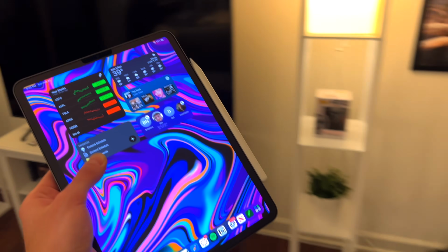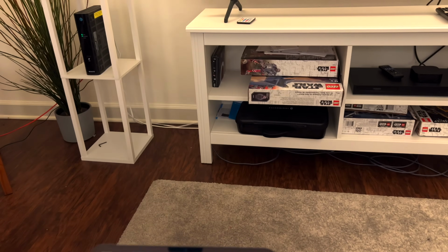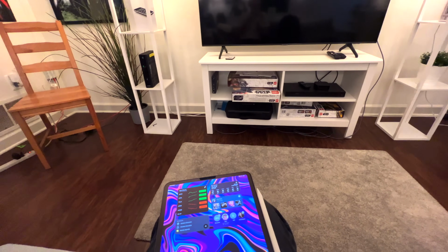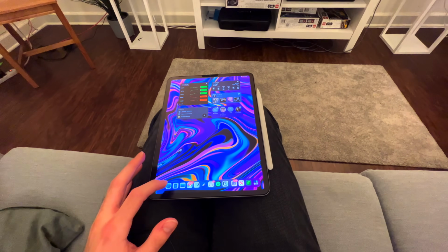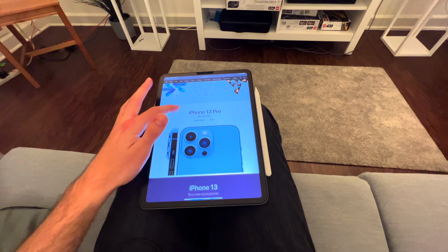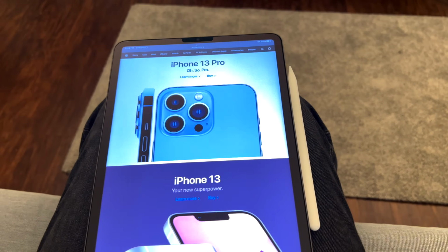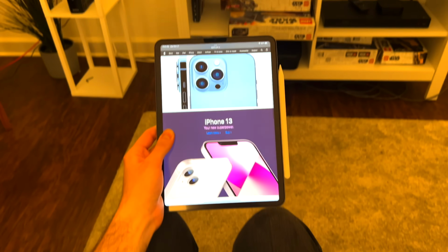So I can take it over here and sit down, and let's actually switch to the ultra wide camera so you can see more of what's going on here. I can maybe do some web surfing here if my gimbal is gonna let me show you. Let's go to apple.com because it's the first thing that pops up. So I can scroll here. Maybe the 1X will let you see the screen a little better. There we go.